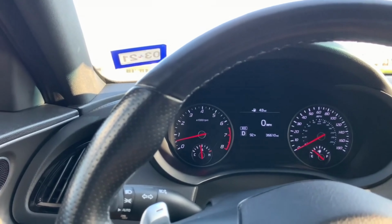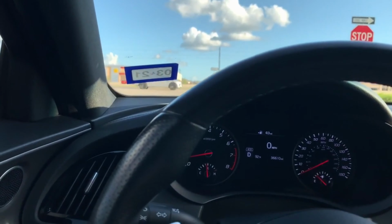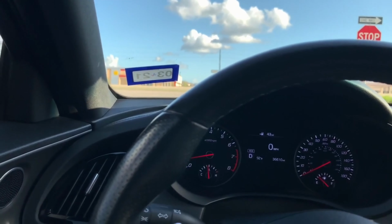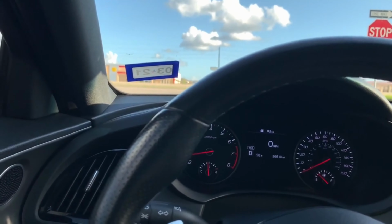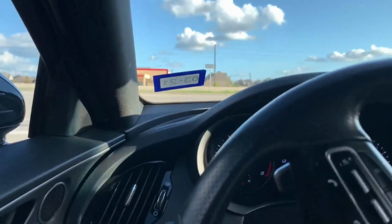First, we're gonna see what it sounds like while I'm driving inside the car, and then I'm gonna let the window down and see how it sounds from the outside of the car. Might be some wind noise, but it's a little bit louder on the outside than what it is on the inside.